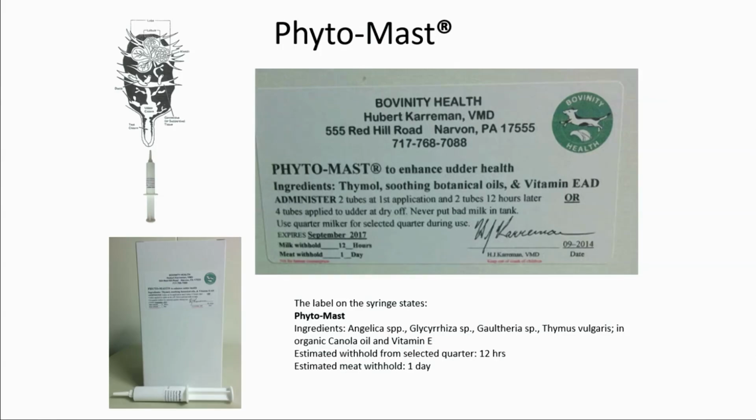Here's a product we're going to talk about very shortly. This product here is Phytomass. As you can see on the label, 2 tubes at first application, 2 tubes 12 hours later. There's an expiration date on there. There's a milk withhold, you can barely make it out there, 12 hours. I'm going to get to that shortly. A meat withhold of 1 day.